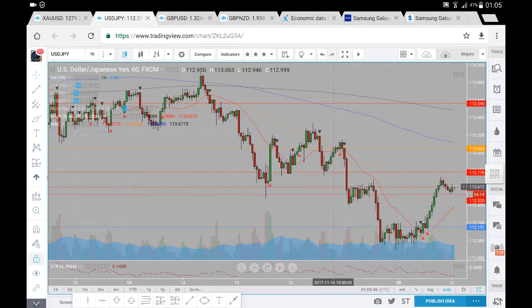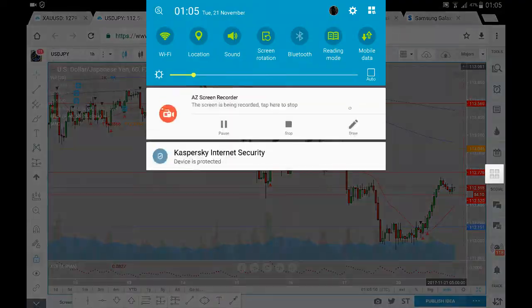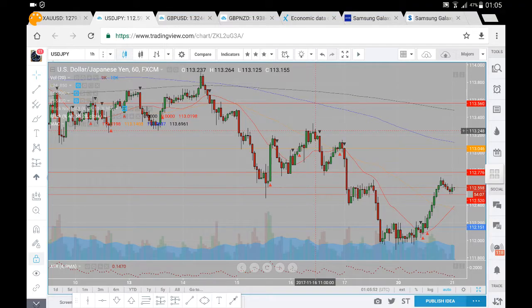So this is the US dollar Japanese yen analysis for Tuesday 21st of November. Let's just have a look at what happened with prices on the 20th and previous to that as well. So we've had a swing, we've had a high there, lower high, another lower high, pretty much, yep, another lower high. We've had a series of lower highs indicating downward momentum is pretty clear.